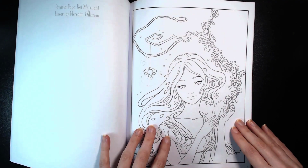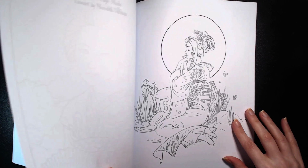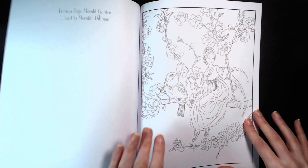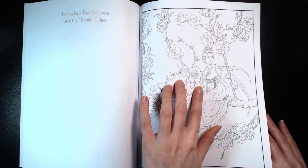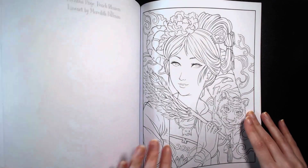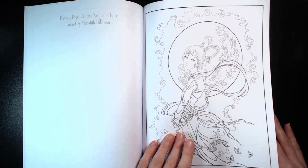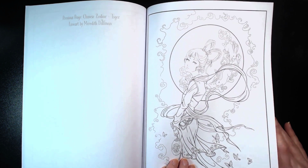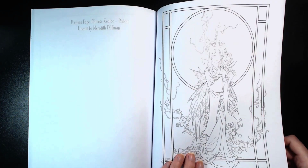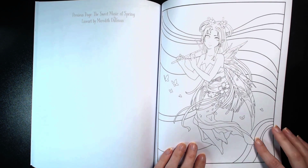Koi Mermaid. This is in the magazine. It's called Sakura Breeze. Moonlit Garden. This is in the magazine too. I love the little Sakura fairy. Peach Blossom. I love it. Chinese Zodiac Tiger. Chinese Zodiac Rabbit, obviously. This is in the magazine as well. Sweet Music of Spring. And Little Kimono Fairy, also in the magazine.